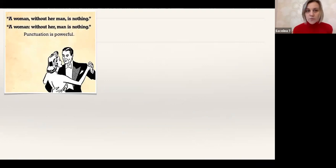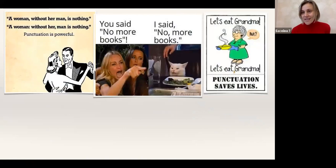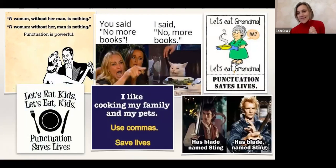Look at this. A woman, without her man, is nothing, or a woman: without her, man is nothing. Okay, guess which you like better, yeah? Here, no more books, no more, books. So this can inspire your students to learn more. Actually, let's see, grandma, the very popular one, kids too. Okay, I like cooking, my family and my pets, rather scary. And this one can be the task for the last lesson, can be the task to introduce punctuation. It can be some creative home task.